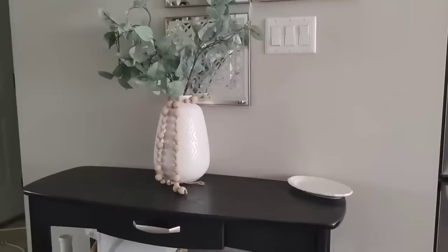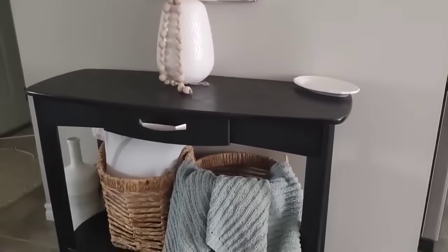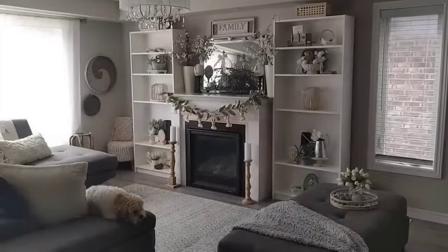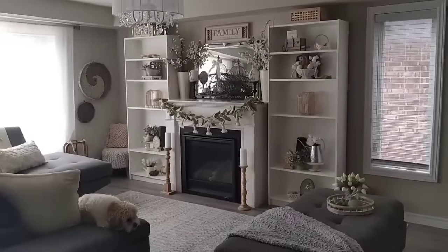So moving over into our main living space, right before you hit the kitchen, I have this console table. I've kept it really simple with a vase and some eucalyptus, and then also some baskets with some blankets. So this is our main living room. We also have a loft upstairs, which I'd say we spend more time in actually than this room.